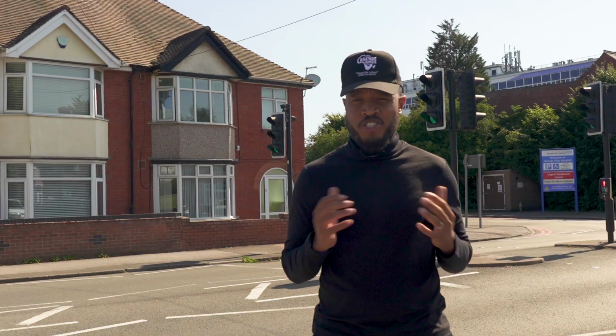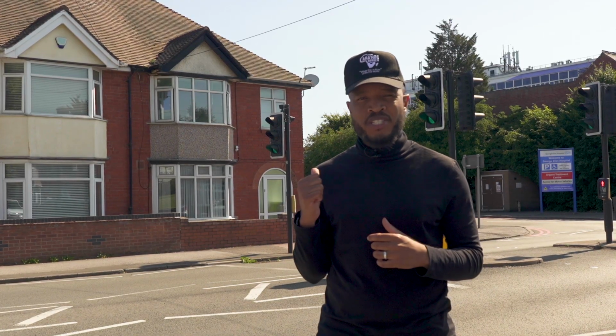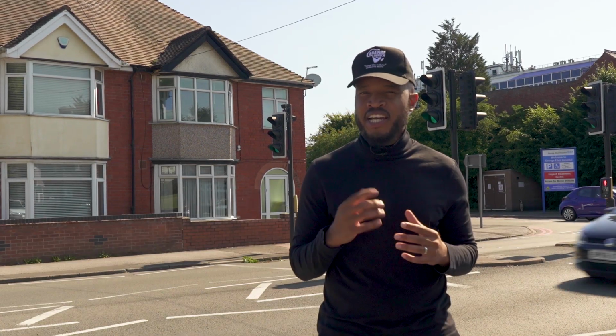Also, like many properties that are on a rent-to-rent basis, the landlords see these houses as a retirement plan. The landlord for this property is doing the exact same thing. His plan is to then sell this house at the point that he retires.